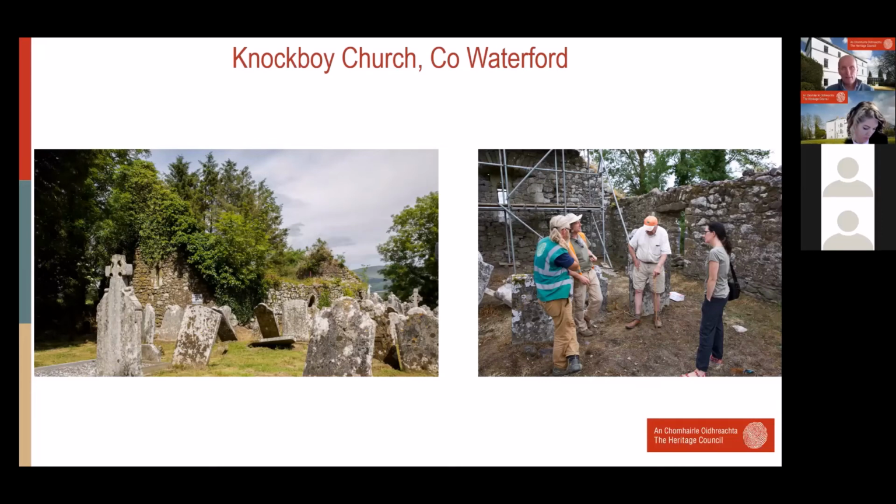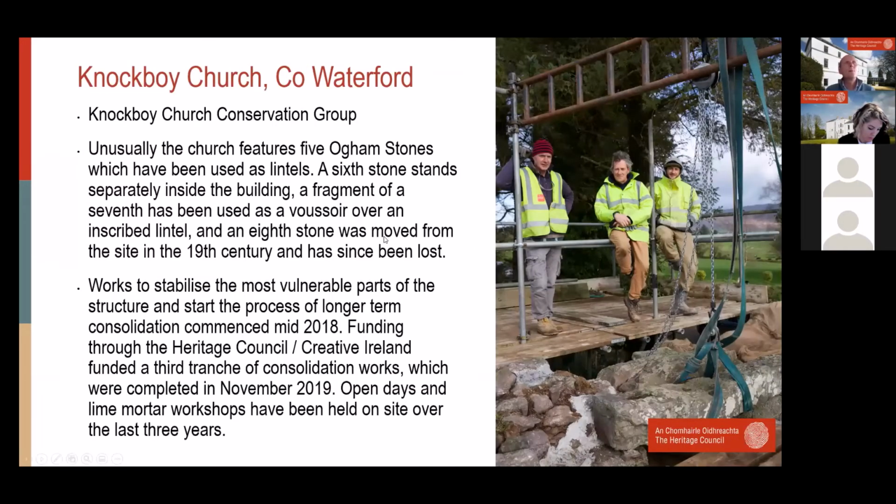Down a little side road, a jungle of ivy. The roots intertwine, they get into the masonry, they love the lime, they start dislodging things, and before you know it, things are ready to collapse. So here you have the local group: Dr. Nora White, an expert on Ogham, one of the locals here, and a very good mason, Tom Pollard. They formed a team, and they formed the Knockboy Church Conservation Group.